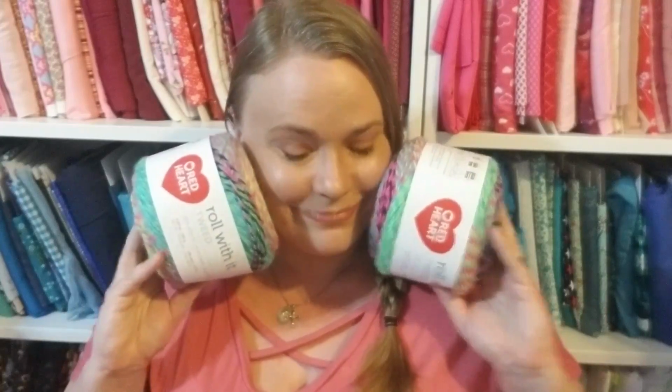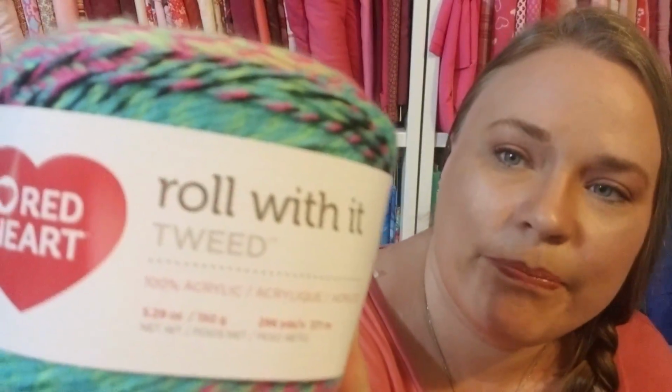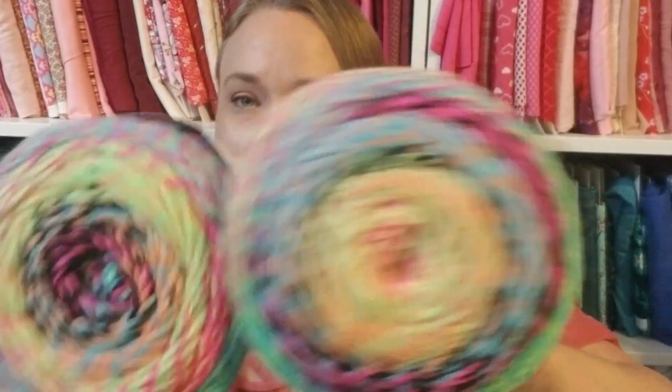I did not buy 2 of everything though. But I did buy 5 colors. So we have this one first up. And this is, by the way, the Roll With It Tweed, one of these. There we go. Roll With It Tweed by Red Heart. I did have to order this directly from Coats & Clark. But this colorway is Neon. It's kind of like Candy Shop with a twist. I'm loving it. And it's very, very soft. It's got that same brushed acrylic feeling. It's got air in the ply. Very, very nice.